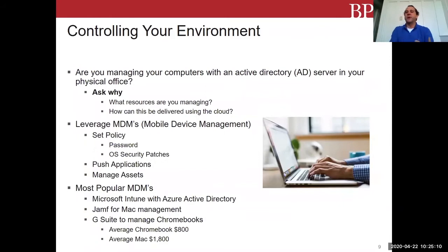And what does mobile device management do for you? It allows you to control that workstation no matter where it is, be it the office, be it their home, or traveling. One day we all travel again, I promise. But the key part is you want to set security policies. You have this workstation, or this laptop, out and about. You want to control the password complexity. You want to make sure that you're controlling the operating system security patches.